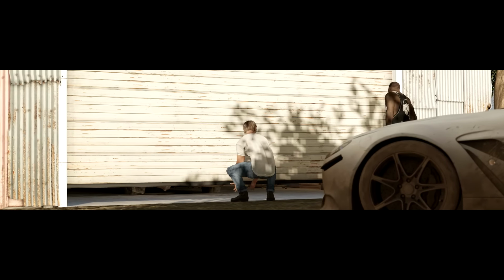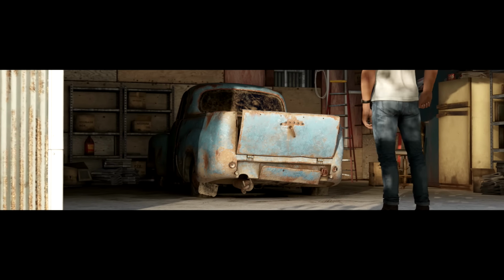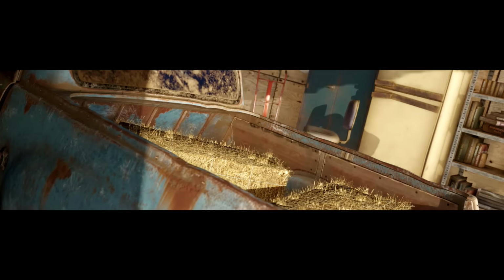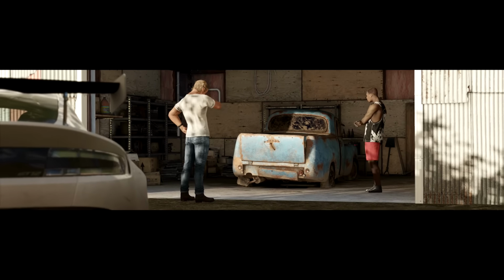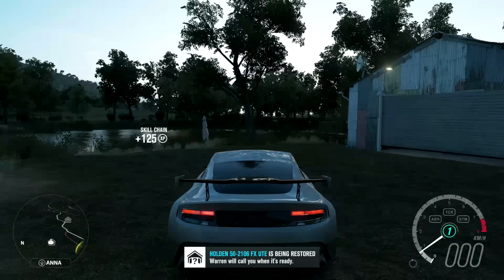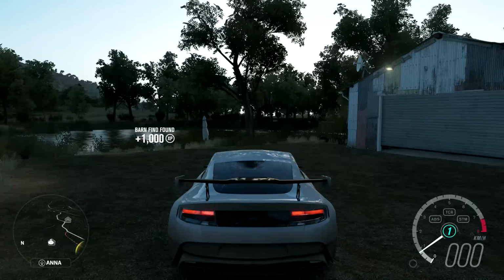Oh, I love this part. That's an FX. That's the first ute Holden ever made. That is Australia's gift to the motoring world, right there. However, this one smells like it's had goats living in it. I'll take it back to the garage. You just wait till I get it cleaned up and retuned.